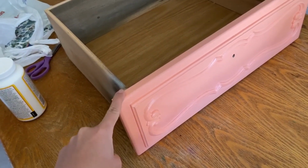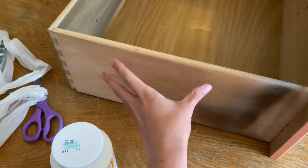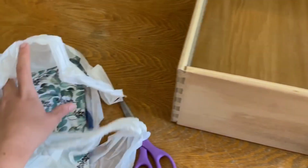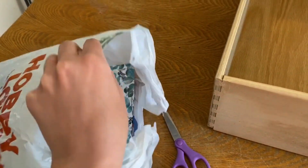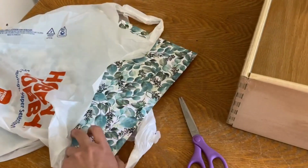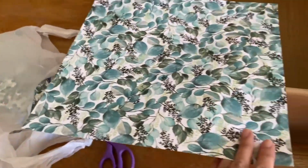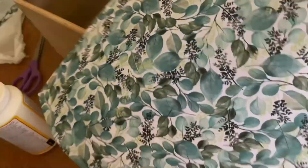Now that all of my drawers are finished, what I'm going to do is put a pretty scrapbooking paper on the outsides of the drawers so that when you open them, there's a nice little surprise. I got this one from Hobby Lobby that has eucalyptus on it, and I thought that the turquoise would look really pretty with a coral color, and it's really nice.